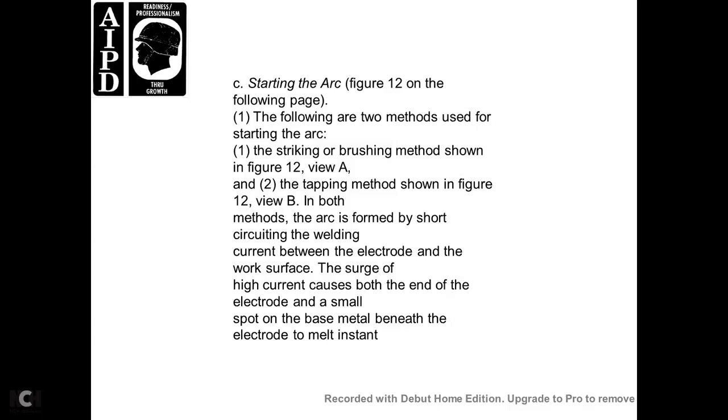Starting the arc, Figure 12 on the following page, the following two methods: the arc striking or brushing method shown in Figure 12, view A, and the tapping method shown in Figure 12, view B. In both methods the arc is formed by short circuiting the welding current between the electrode and the work surface. The high current causes both ends of the electrode and a small spot of the base metal beneath the electrode to melt instantly.